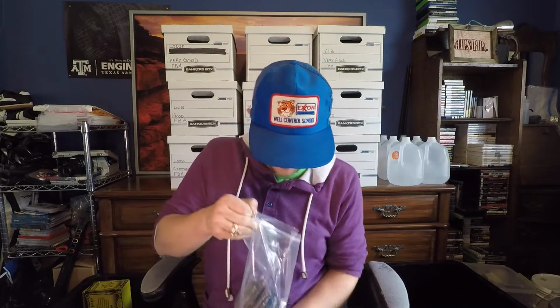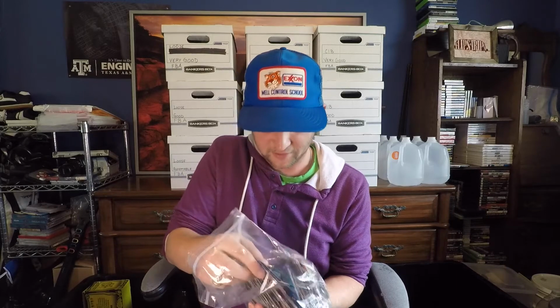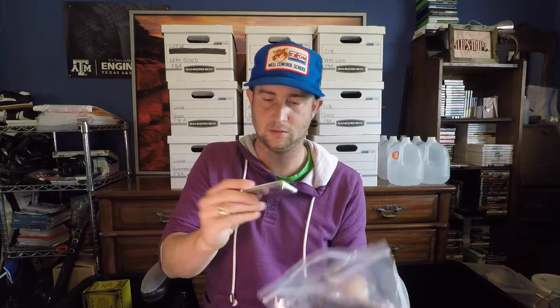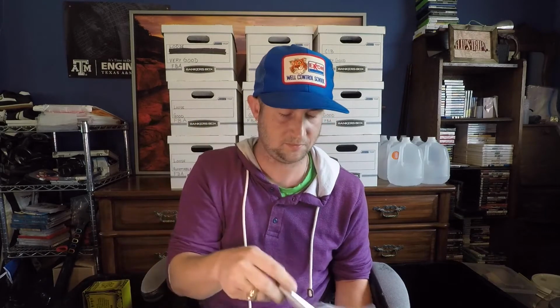At that same garage sale, I got this bag of Yu-Gi-Oh cards for a couple dollars because inside there might be some good cards. I'll just lot them off as an auction. But also inside there was an iPod. It's just a 1 gigabyte iPod, but I thought that was pretty cool, so I got that.